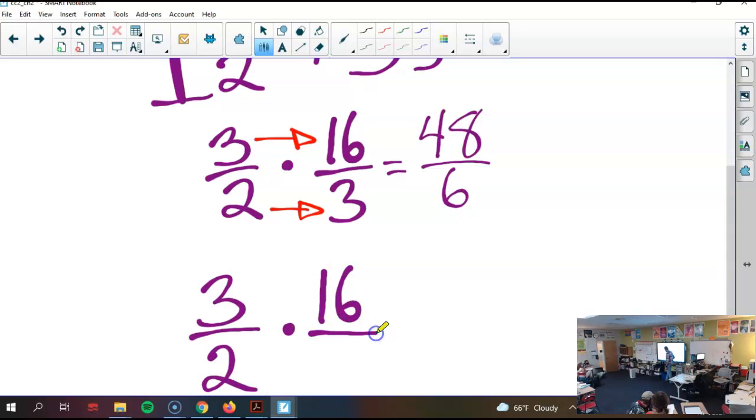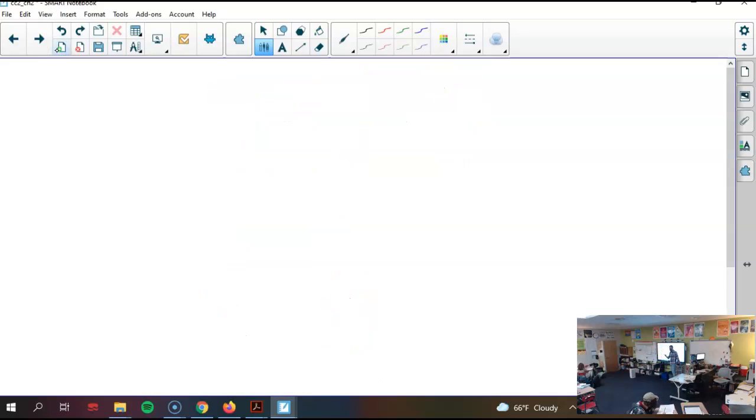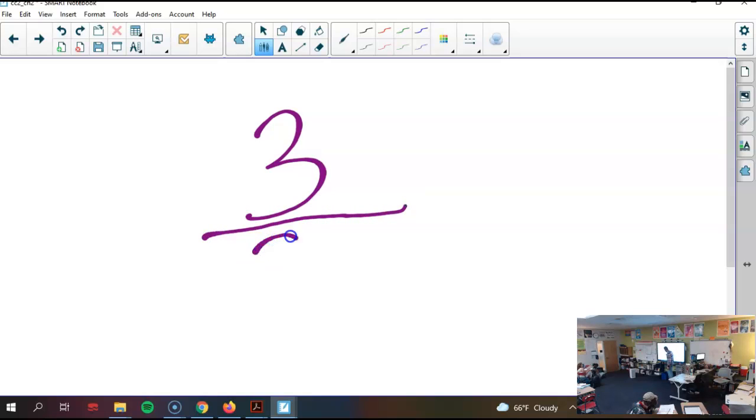Write this down again. Trust me. 3 halves times 16 thirds. Question. Ponder this with me for a second. Hold on, this is really, really tough. What is... You ready for this? Talk with your team. What is this?